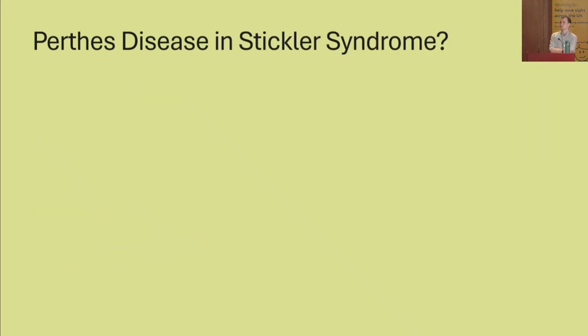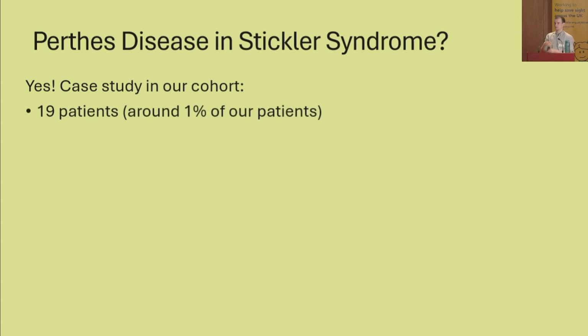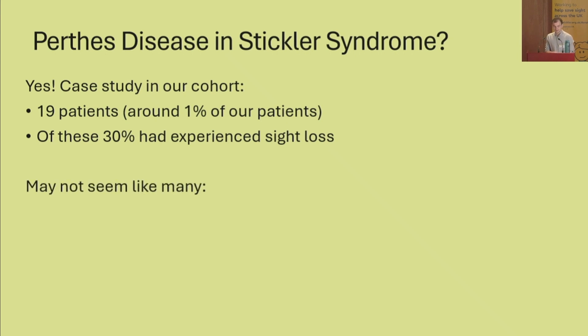And whether it is because Perthes disease happens in Stickler and this process of breakdown of the hip happens, or because the symptoms sound like it and this other disease is more well known than Stickler syndrome, we found a number of patients in the Cambridge cohort from across the UK and Ireland that had this diagnosis of Perthes disease way back in the past. And of those, many had suffered from sight loss, many had ended up having blindness or sight loss as a result of their retinal detachment, which had happened.